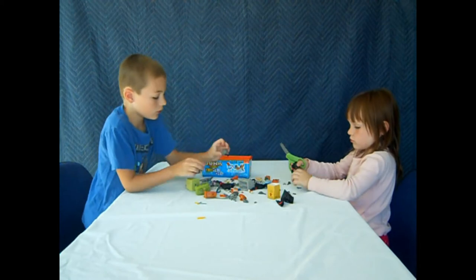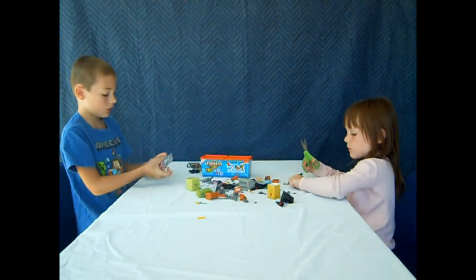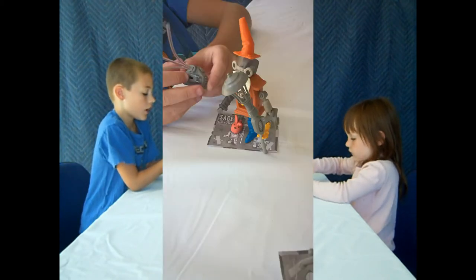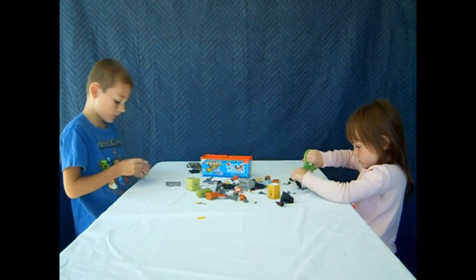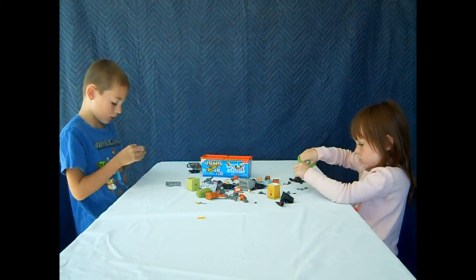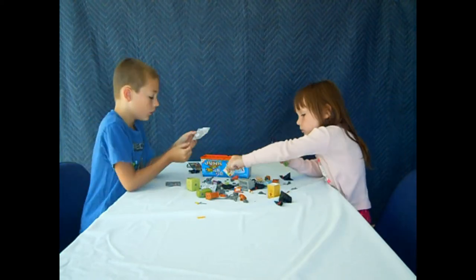Why not? So this color is green, like last time. So we have Sage, the wizard. And then we have this one. Let's see it. The Amon Don. We have blue.